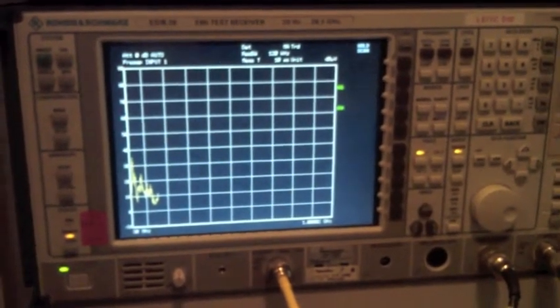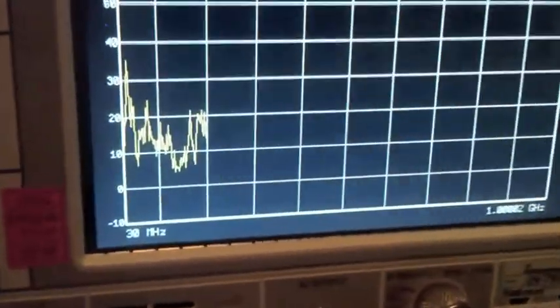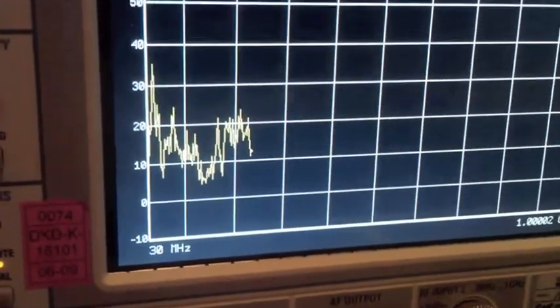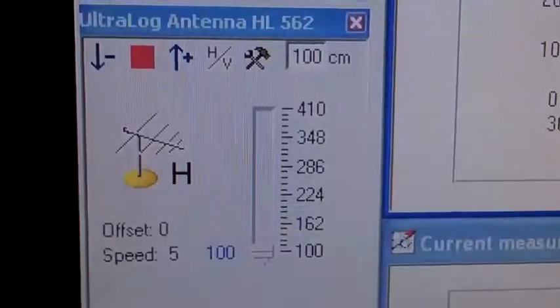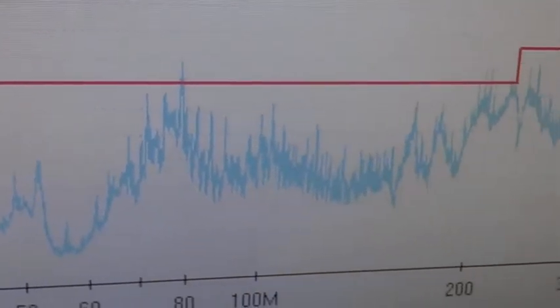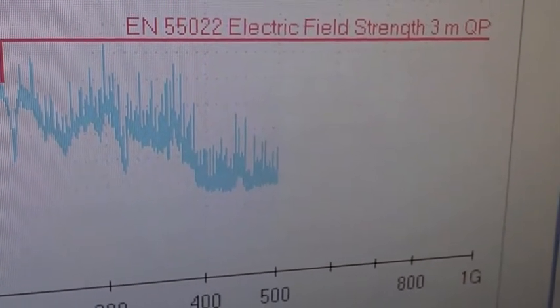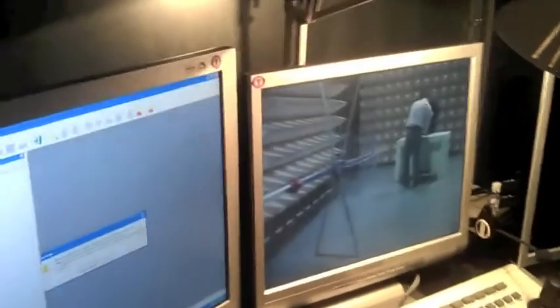Today's tests were checking for any emitted radiations between 30 megahertz and 1 gigahertz. It also sets the receive bandwidth, the resolution bandwidth of the spectrum analyzer. These are all fixed items for the test. They know the standards set by the EU for later CE certification. They know what these are, and they're all programmed in the Rohde & Schwarz. So here's the computer output, or what it's displaying, the data that comes from the Rohde & Schwarz spectrum analyzer. And you can see the red line across the top there. That is the don't exceed line for a certain class of certification.